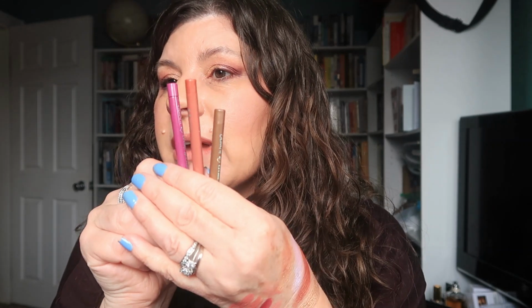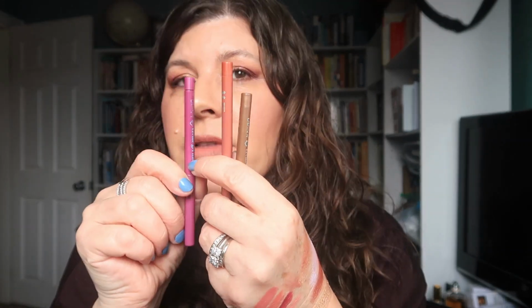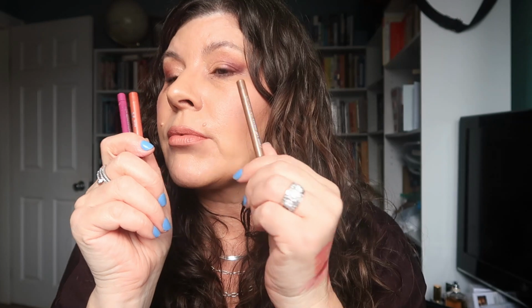Let's try some of these liners here. So we've got 3 of them. One of them's kind of a copper color. We've got this pink or kind of like fuchsia matte, and then we've got a bronzy color. I kind of want to use this down below. Actually, you know what? Yeah, we're going to use this under my lower lash line because I want to bring in that copper from above down below. I think that's pretty.